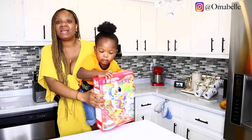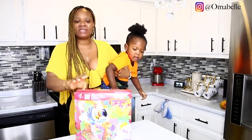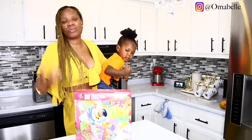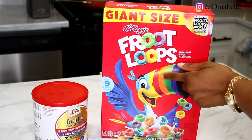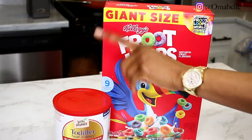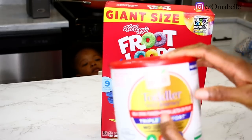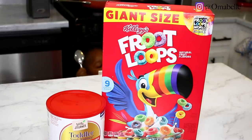Okay, so since he lifted this cereal box, I usually switch between his cereal and his real breakfast food. Out of all the cereals we tried for him, he absolutely loved the Fruit Loops, and to make his cereal I always use milk, and this milk right here, he absolutely loves it. It's for toddlers.